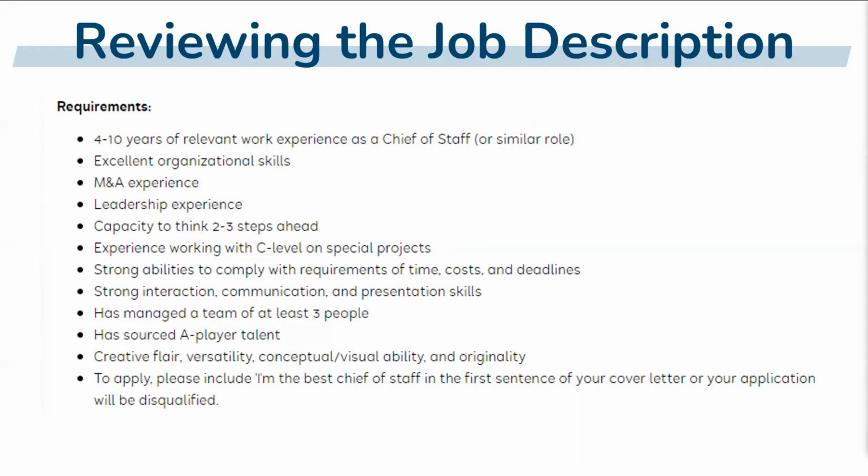If you'd like, you can type some of your answers in the chat box. So as you read the job description, what do you think are the most important things to add and to include? And what skills might you have that are in here? Go ahead, take a moment and put those in the chat. So yes, we can see here from the slide, things like chief of staff and organizational skills. They're looking for somebody with leadership and experience working with C-level people on special projects, and people with presentation skills and that have managed teams of at least 3 people.